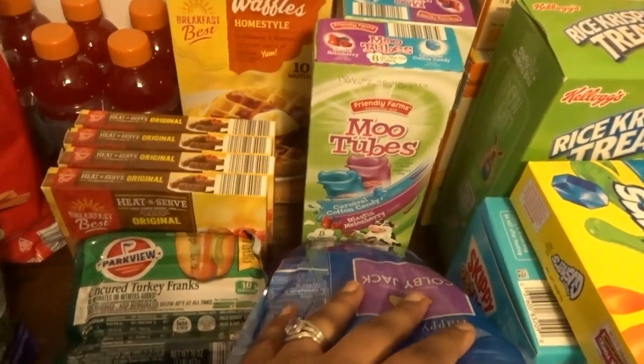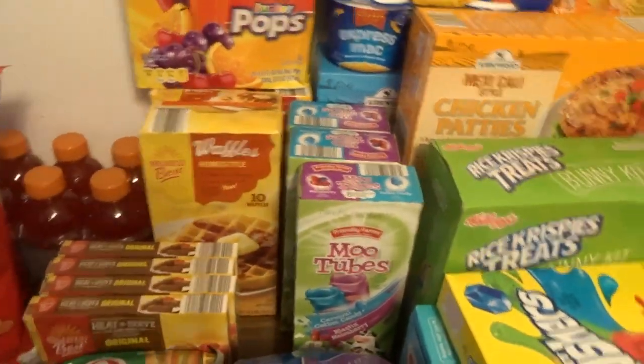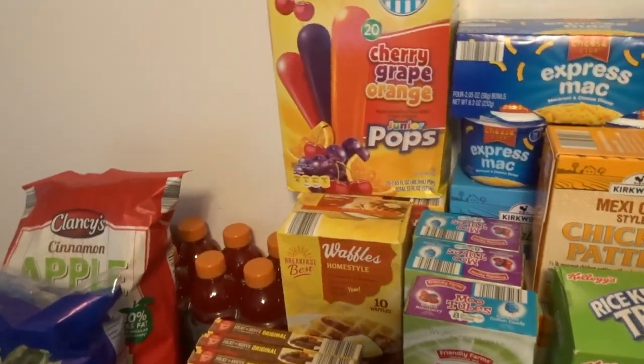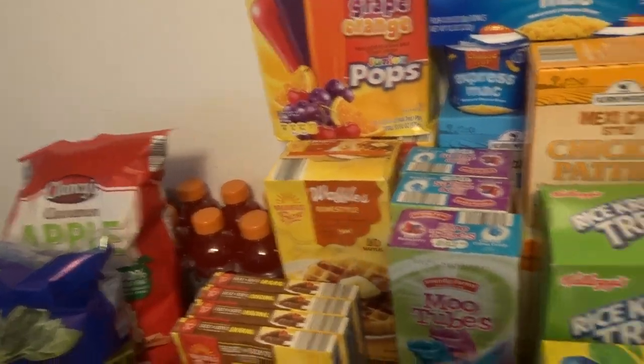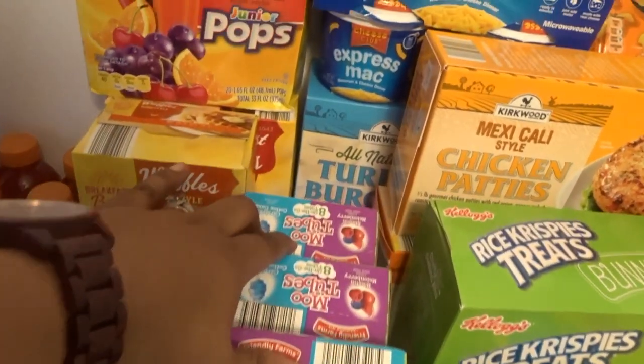Okay, mama, hold on. And then the yogurts, which the kids really like. Hold on, Charlotte's trying to get a grape. Here you go, mama. So we have the yogurts that the kids really like. So I like to keep those stocked.